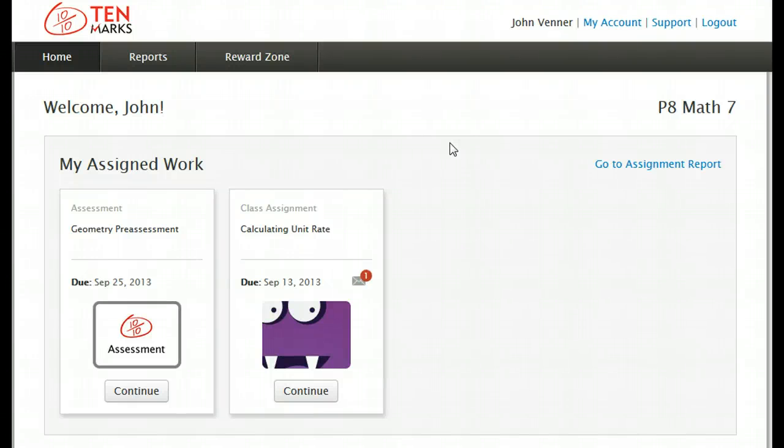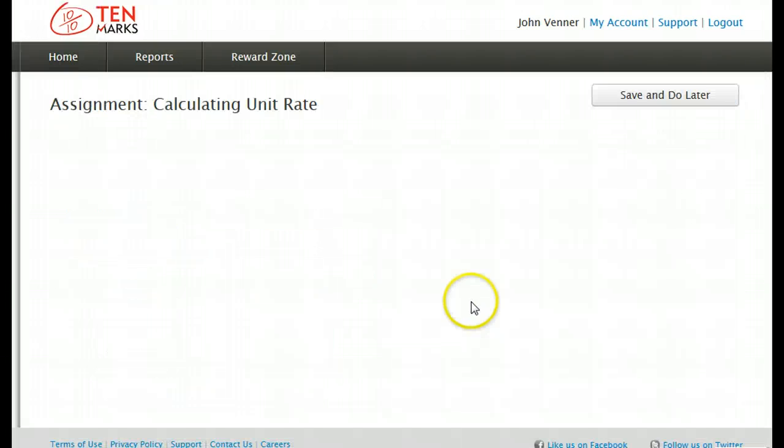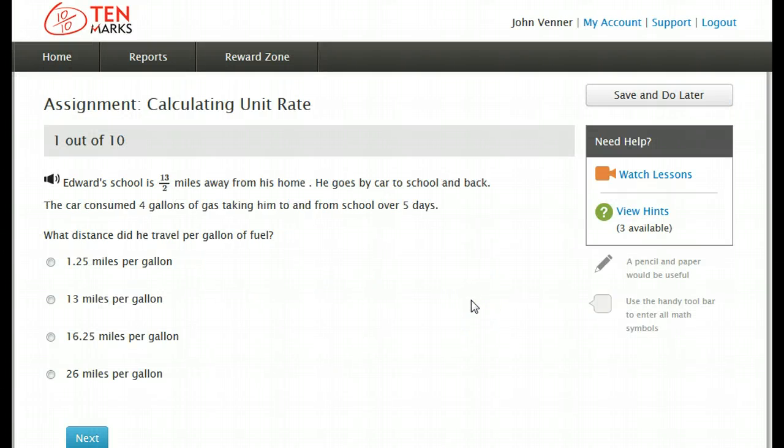Okay, I just wanted to do a quick introduction of the Tenmarks website and get you a little bit further on down the road to using this properly. I'm going to go ahead and continue a track that I started, or at least I brought up earlier today.